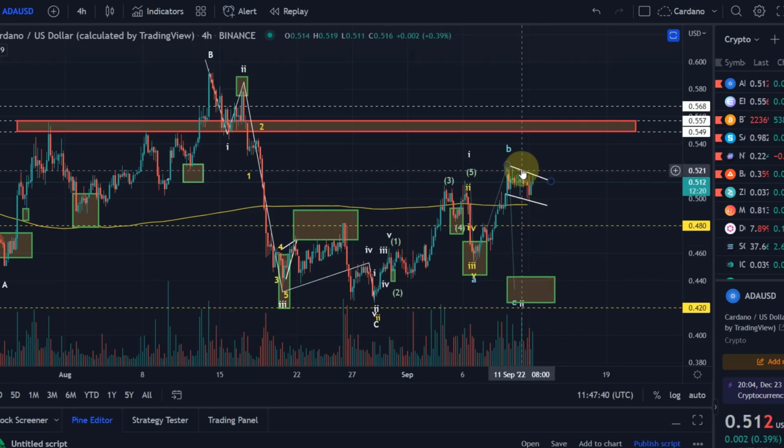Now the problem is that we now have a bull flag, so if this channel breaks to the upside, and if that happened now, it would be above 51.7 cents, then I think we can easily get to the next resistance point, and that is just below 55 cents. So a lot will play out up here. Yeah, this will be the next key decision point.